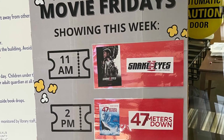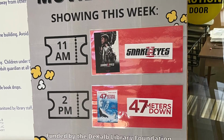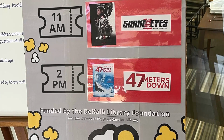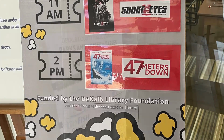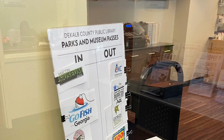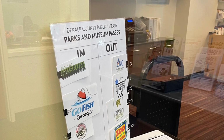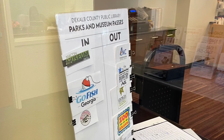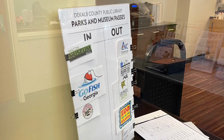It was great to see that the local library, South DeKalb County Library, actually had some amazing resources where they did free movie nights or movie afternoons on Fridays, and then they give you park passes or discounted tickets to go to some of the parks and other activities around the state of Georgia.